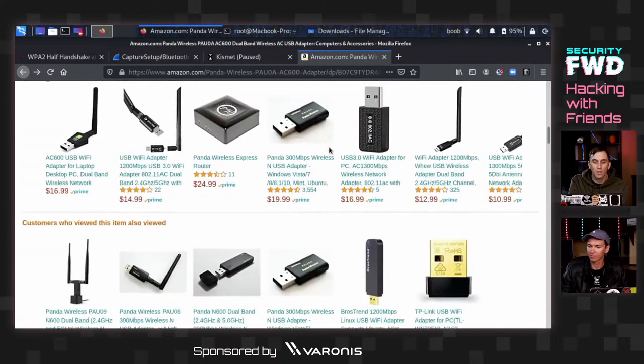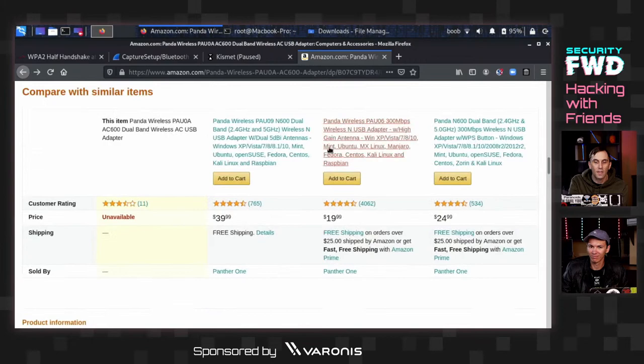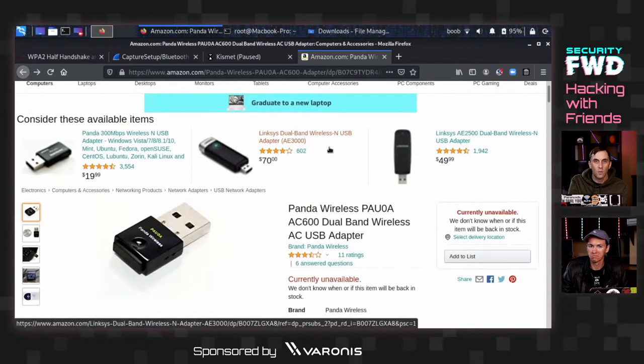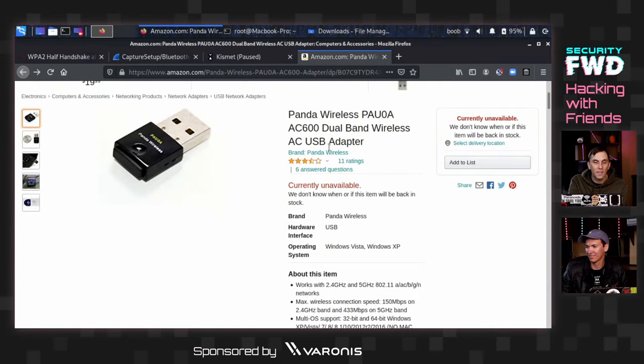They sent it to me for free a long time ago, and I honestly just haven't tested it for a while. But I found it in my drawer today, tried it when I was running this, and I actually really like it. So if you can find one of these, it's really tiny. The range isn't really that tremendous, but it's also incredibly discreet.